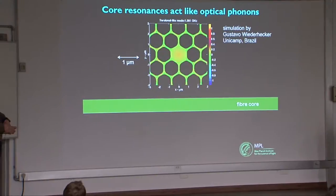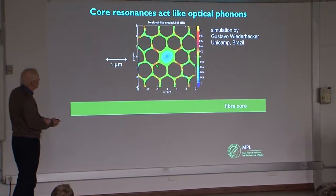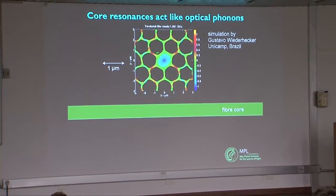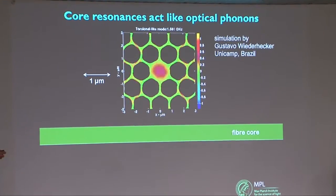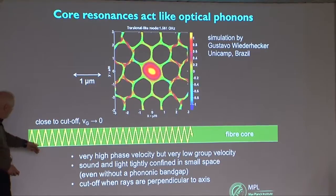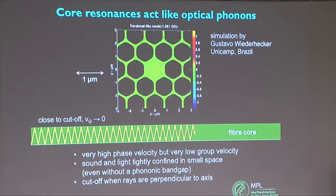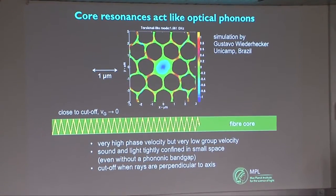Yeah, it's a very nice simulation. This is just one example of a torsional-like acoustic mode in one of these fibers. Of course, it doesn't quite distort as much as that in reality, but it gives you a feel what it's like. So how does this form? Well, it forms by the acoustic waves bouncing up and down inside the core. They're very strongly reflected. It doesn't matter what angle they hit this interface, they're always going to be strongly reflected.